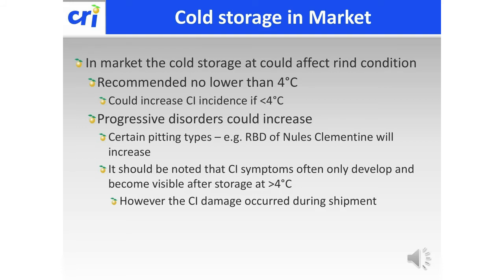In those cold storages in the markets, some types of disorders, like the progressive disorders, the senescence type disorders, could get worse, like Rind breakdown of navels. So you can start off with a certain percentage and it can increase over the next few weeks. But chilling injury shouldn't increase over time.